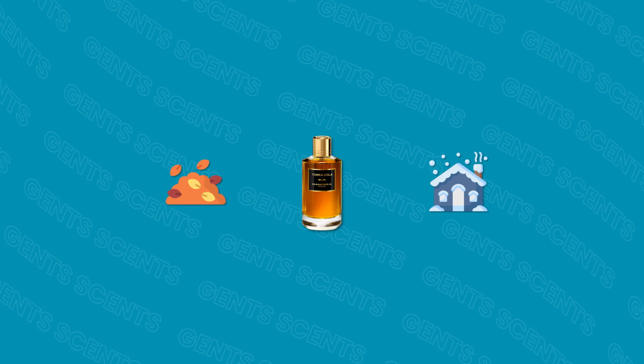So for me personally, I love this one. Fall and winter time smells awesome, but you do have to like sparkly, sweet scents. If you don't, probably not going to like this one. But for me, this is awesome.